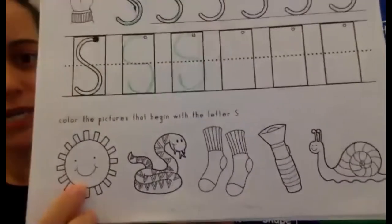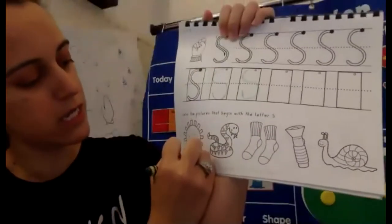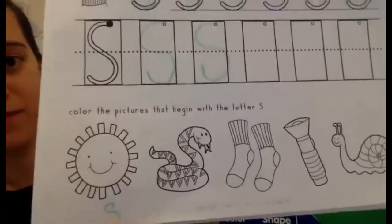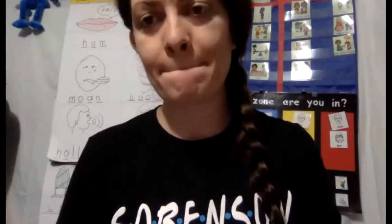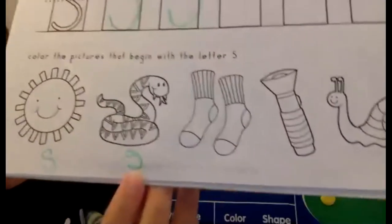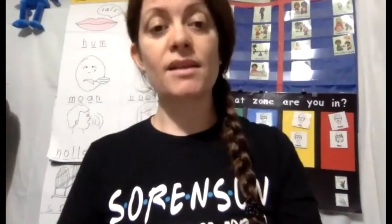We have the pictures and it says, color the ones that start with S. Does sun start with S? It's one of our calendar words. Elizabeth, do you have an answer to that? Do you think that sun starts with S? Yes. Right. The next picture is a snake. Does snake start with S? Miles, it's your turn. Does snake start with S? Yes. Thank you, friend.